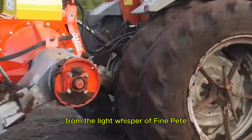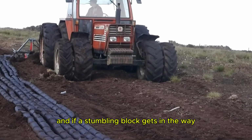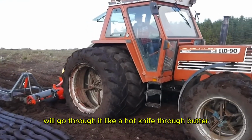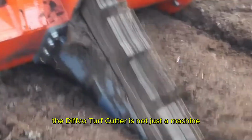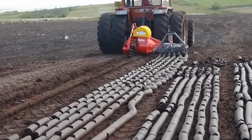From the light whisper of fine peat to the deep echo of black peat, and if a stumbling block gets in the way, the machine's protection system with its hydraulic shield and chain armor will go through it like a hot knife through butter. The DIFCO turf cutter is not just a machine, it's your personal ticket to the future of peat production.